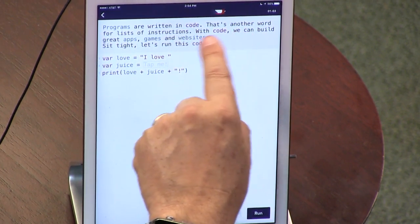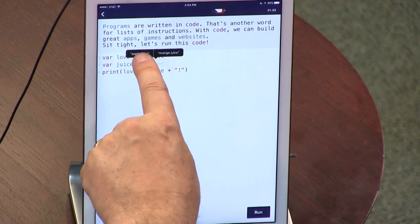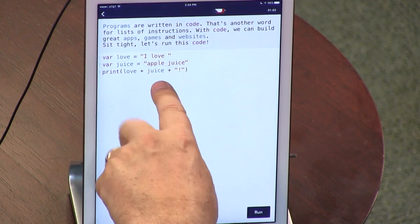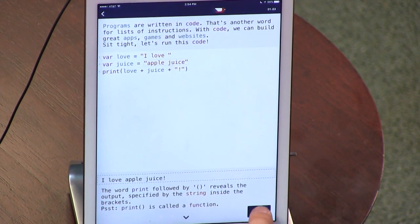Programs are written in code. That's another word for lists of instructions. With code, we can build great apps. Sit tight, let's run this code. Var love equals I love. What kind of juice you like? Apple juice, of course. Print love plus juice. Those are both variables. And then an exclamation mark. Let's see if that works. I love apple juice. Yay.